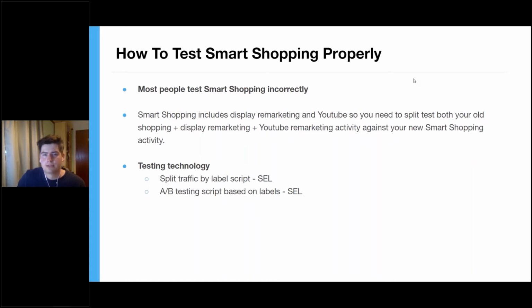So there's actually other channels. To actually test it properly, which I really suggest you do, test your smart shopping campaigns against your standard shopping, standard display remarketing with dynamic ads, and YouTube remarketing activity too, and then compare those 3 campaigns against your new smart shopping campaign. A lot of the time you'll find that the standard shopping does outperform smart shopping, but it's certainly worth giving it a test.